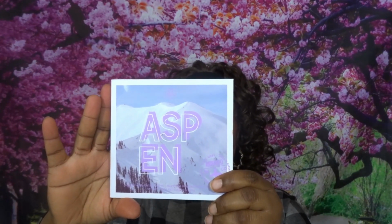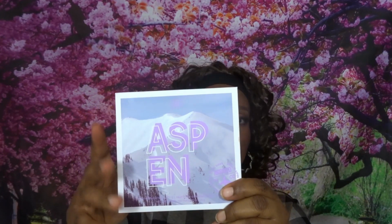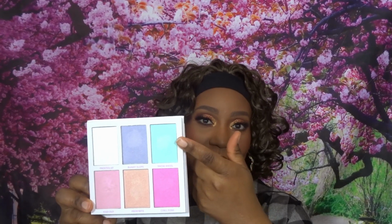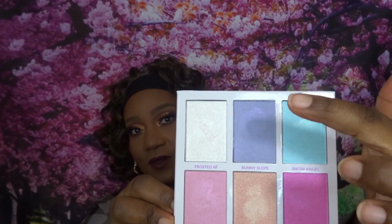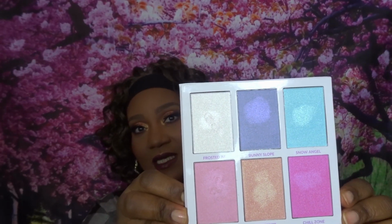Absolutely beautiful and gorgeous. From BH Cosmetics, I got this highlighter, and it's called Apres in Aspen. It's a six-color highlighter, and this is what the inside looks like. I am not a highlighter fan, but when I saw this palette, I just had to get it. Obviously I'm not going to be using this to highlight my cheeks. It's going to be either a shadow topper or for my inner corner highlight, but it's absolutely gorgeous. As you can see, I've used a few of the shades, just to top my shadow or for my inner corner highlight, and it's so beautiful.